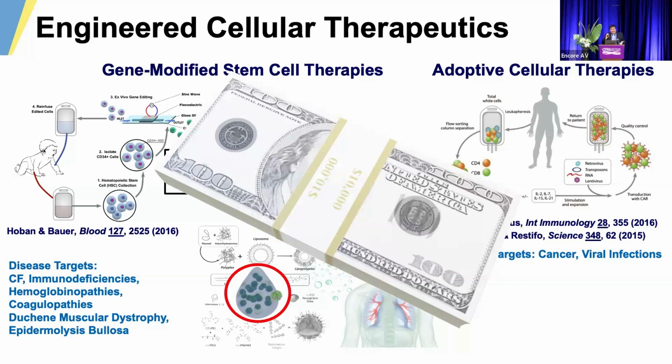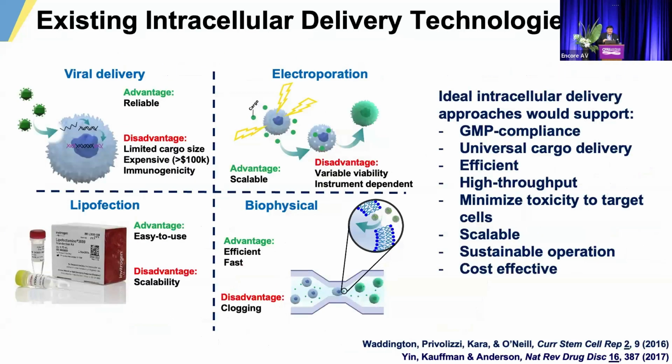And that really owes to the fact that to make these types of interventions, you really need very specialized equipment, facilities, and special types of what are called viral vectors that have really enabled this field. And so we'd like to see if we can do better.